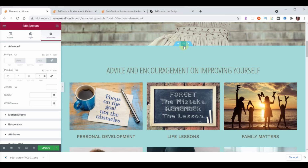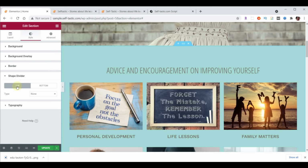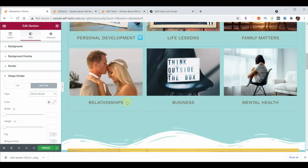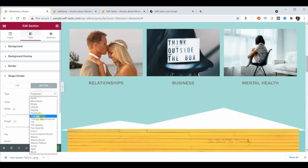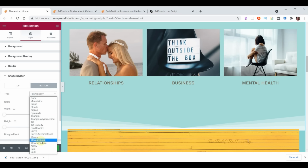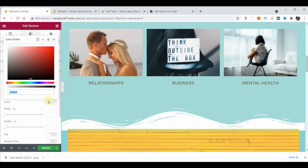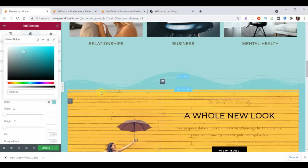So we got to scroll up, choose that section, then go to Style, and then we're looking for Shape Divider. We're going to add the shape divider at the bottom, and the type of shape divider we're going to use is Waves Brush. So we scroll down and you see that's what it looks like. And there's lots of different ones you can choose from. It's worth checking them all out to try different stuff. In this case, we're going to use the Waves Brush. And then we're going to set the color to that same blue that's in the section down here. See how it matches now?